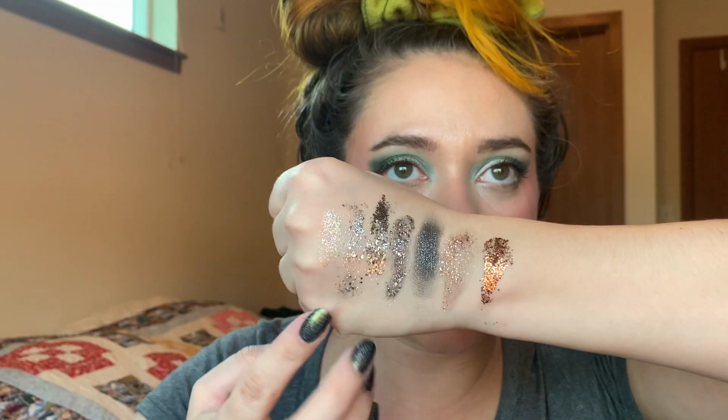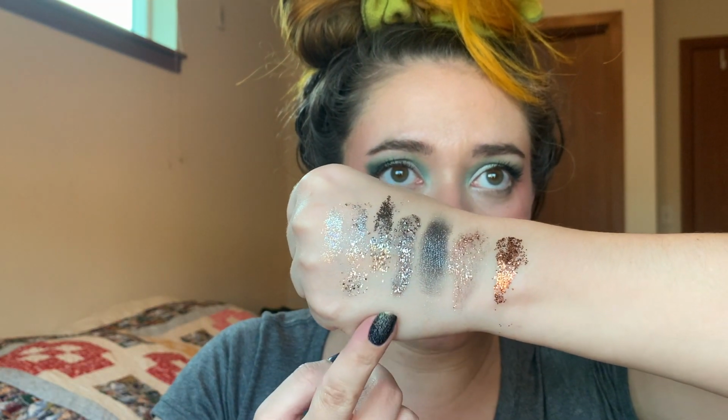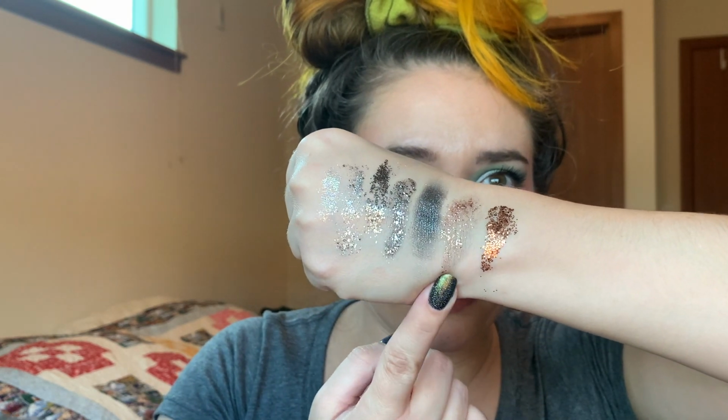So here are all the swatches again. A reminder, this is Pothead, Hybrid, and Burnout. So those are the 3 new melt glitter pots.